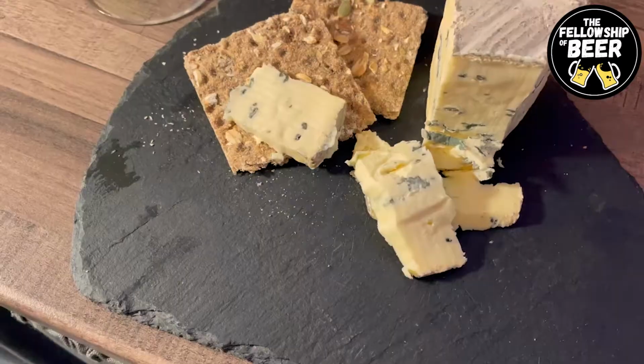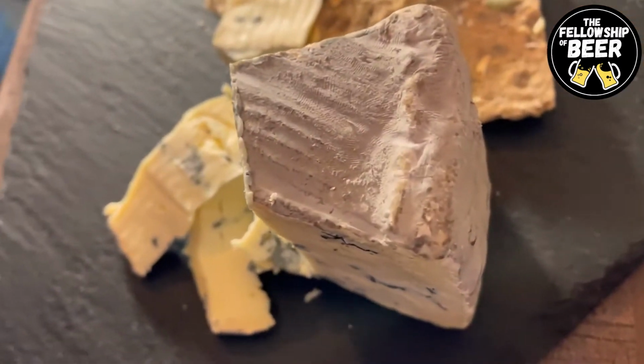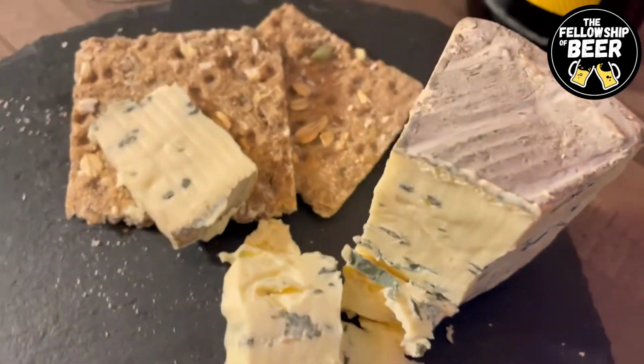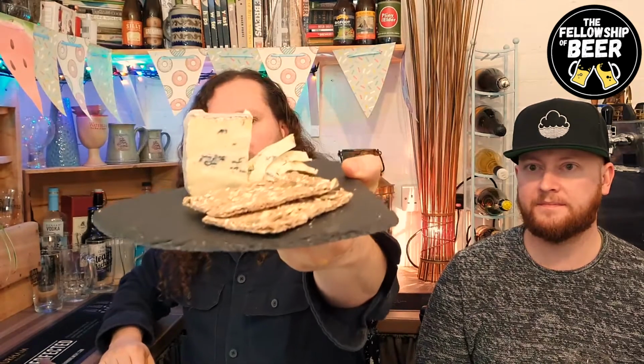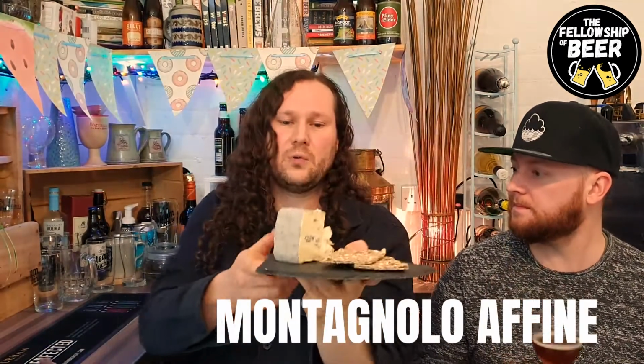Because of that high carbonation and usually that slight sweetness, I decided to pair it with a mild to medium strength German blue creamy cheese, which is reasonably salty as well. So they should play off each other quite well. That should work really nicely with the flavours here. So this is what I've got. It's a lovely looking cheese. It is the Montagnolo Affine, I'm not quite sure. It is a fully ripened blue cheese, and I've just served it with some rye crackers.